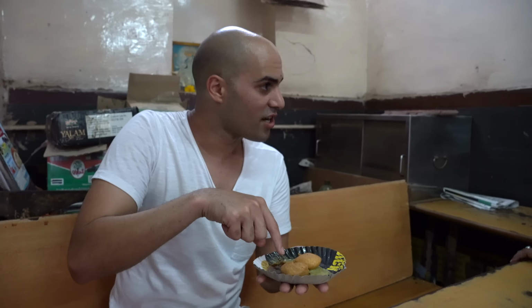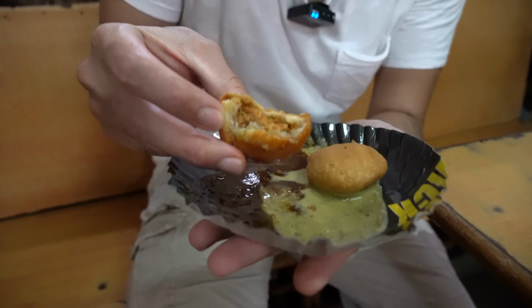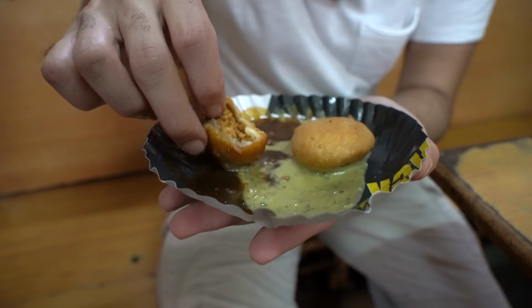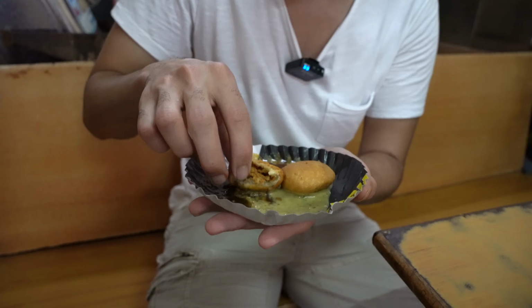I love the sweet chutney, it's very good. Okay. Wow. Look, it's stuffed with tons of spices. The mundal is not overpowered by the spices, so you can really taste the mundal. And it's not greasy at all. It really tastes fresh. It's like a biscuit.